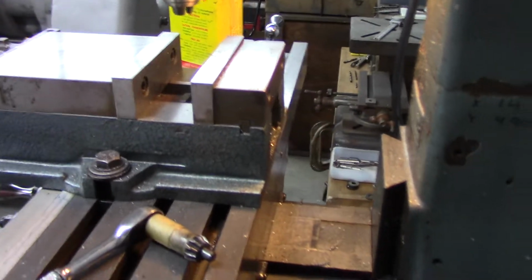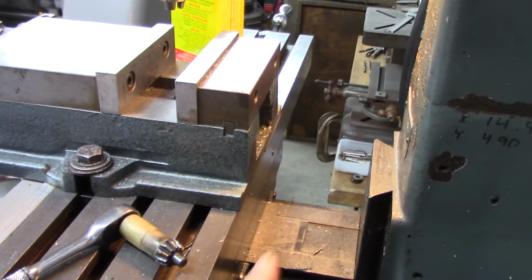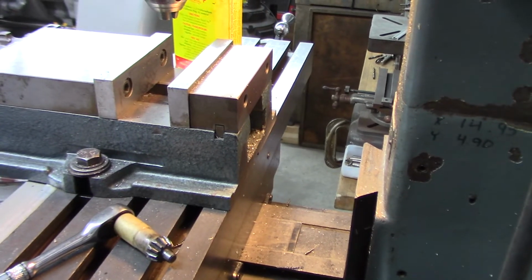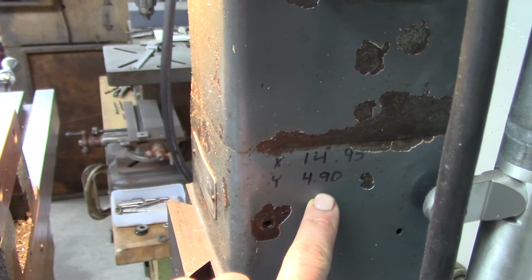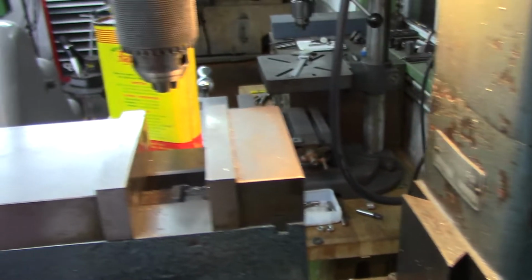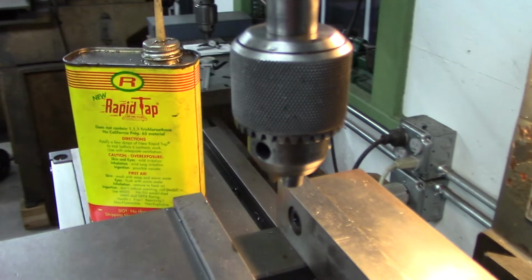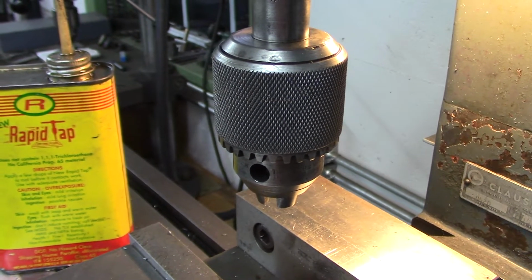So what I did is I milled the back of the coolant trough off. That's the coolant trough, and I milled off the back there, so it ends up being flush with the rear of the table and does not affect the movement. The Y travel is only 4.9 inches, so you need every bit of that, and the X is 14.9 something. Anyhow, that's a real old Jacobs chuck with the knurling. You can tell it's like 1910, 1920 with that knurling, and it's in fine condition.